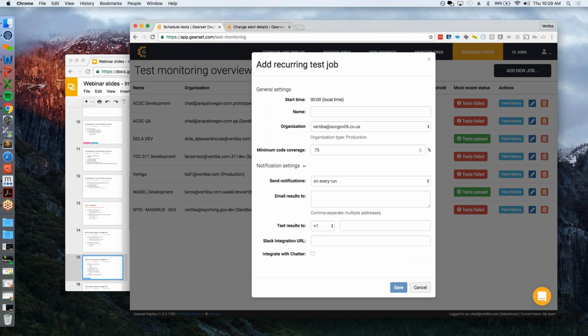So you can actually set a threshold, and you say, okay, I want to be notified anytime the code coverage falls below 73%, because we know we don't need more emails in our inbox. And then it has Chatter integration as well if you want to have that more collaborative in the org itself.